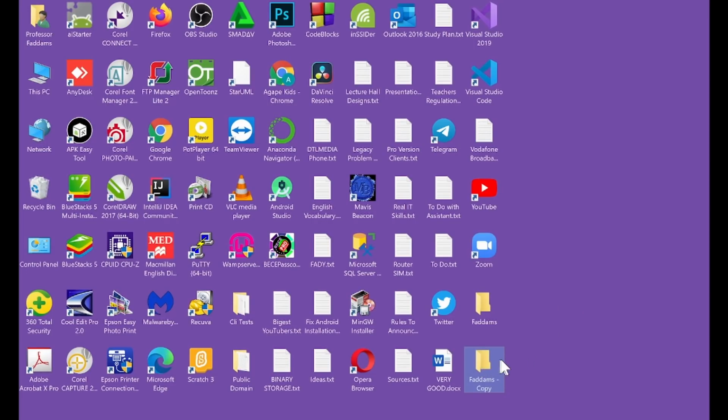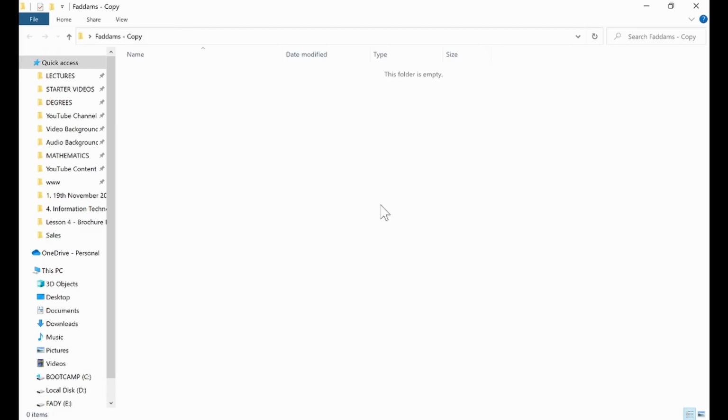Now this is what I want you to do. Open the second folder, and inside the second folder, we are going to create a folder. I'm going to teach you a shortcut for creating a folder. Do you want to learn? Okay. Hold Control, hold Shift together and press N. Hold Control, hold Shift and press N. Have you done that? If you have done that, I want you to type computing and press enter.